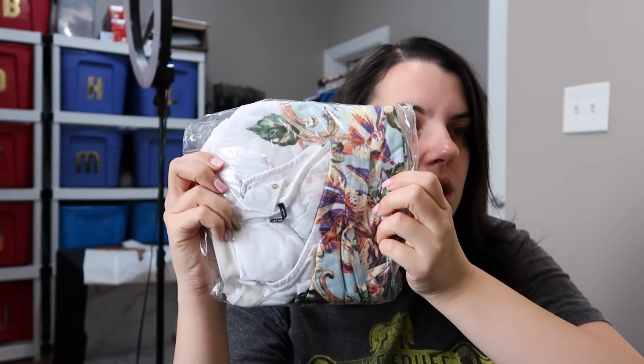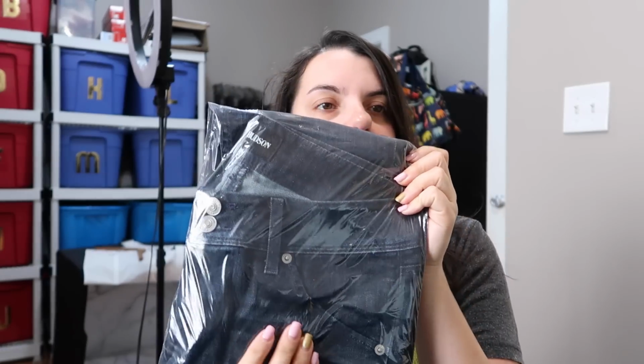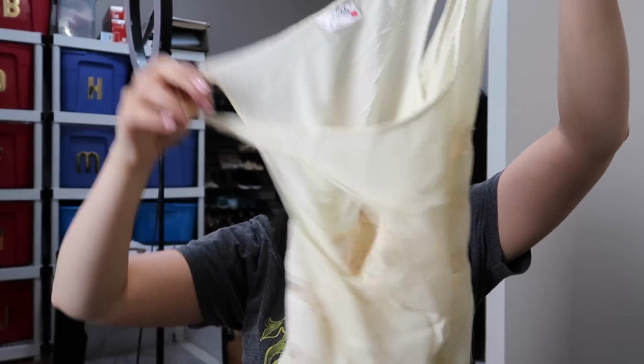I sold a Kimmy and Ken Anthro tank for $15. These The Row Capri jeans sold for $40. And then last eBay sale was these Hudson jeans sold for $40. And then just two more sales over on Mercari. I sold this Free People shirt. It's a tank top. It's the Intimately Free People tank top. This sold for $16 with free shipping. I just wanted it out.